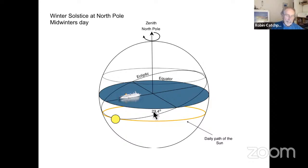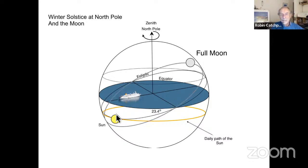But people forget that the moon, of course, still comes up in the skies. So when it's midwinter at the pole, when it is full moon, the moon is on the other side of the ecliptic, and so is at the sun's midsummer position. But it can do better than that because of the ecliptic and the moon's orbit being tilted by 5 degrees, and the full moon can be 28 degrees above the horizon. Well, that's a very quick introduction to what the skies are like at the poles.